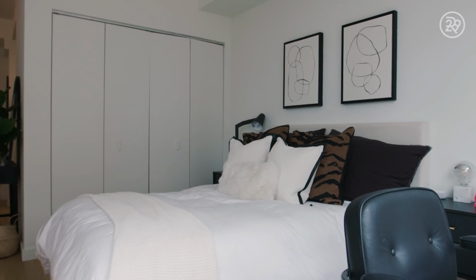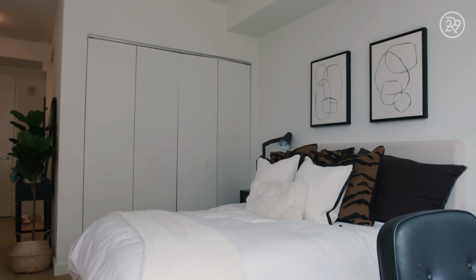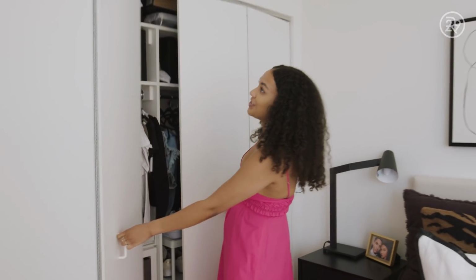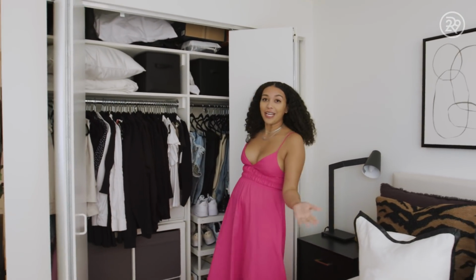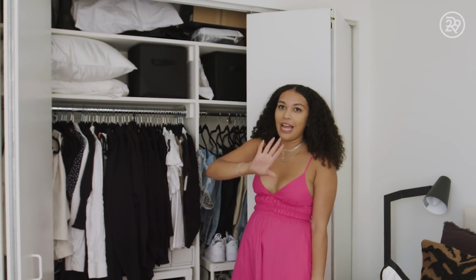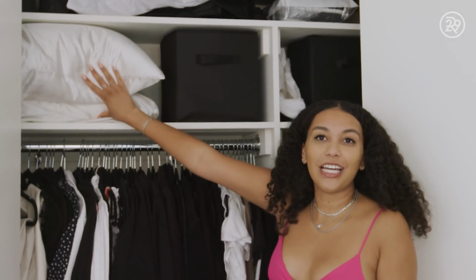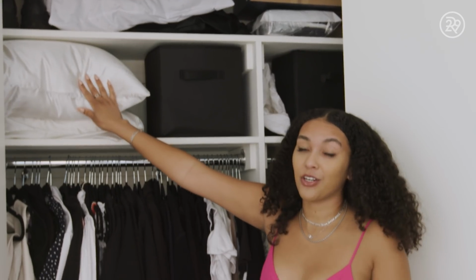My favorite part about this apartment is the amount of storage space I got. I love this closet. It is huge and holds all of my clothes. It also is where my actual pillows reside, the silk pillowcases, which are necessary. Every single night, you've gotta sleep on these, especially if you have curly hair.